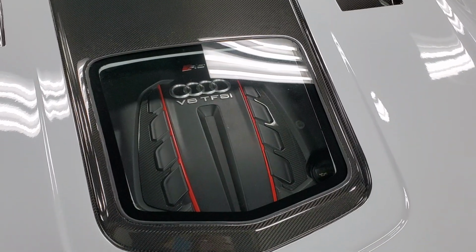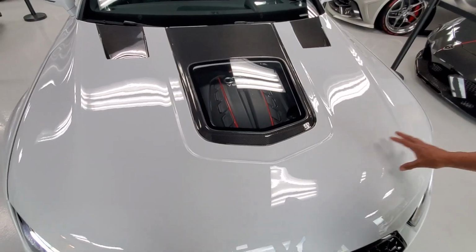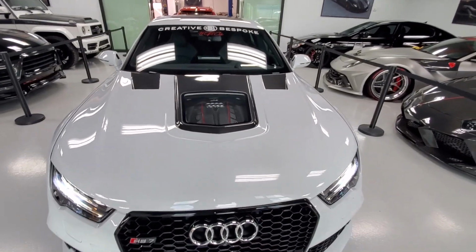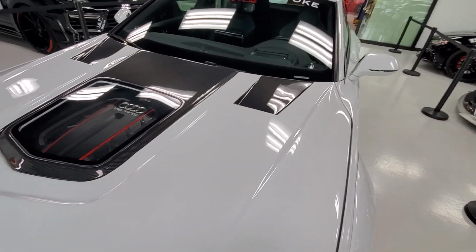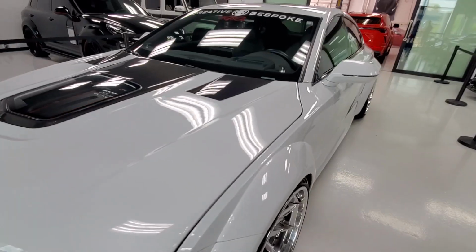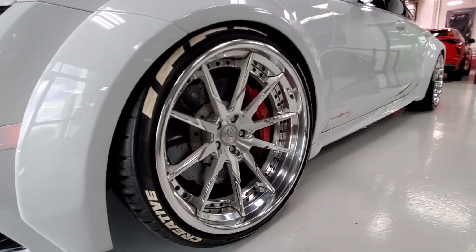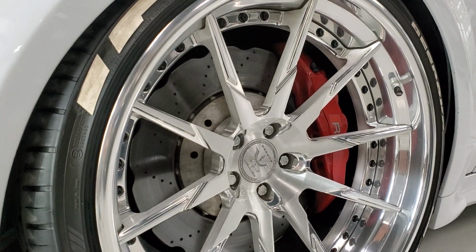V8 RS7 engine, full carbon. We painted most of the carbon to match the car, and we left the center and the two vented areas in carbon. The car has been lowered with the H&R springs to give it a more aggressive stance. 21-inch Rennen forged wheels were installed on the car.